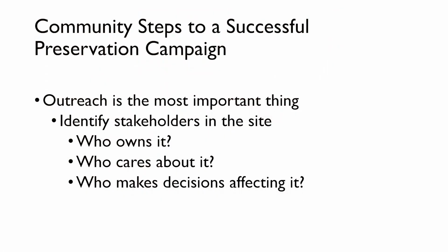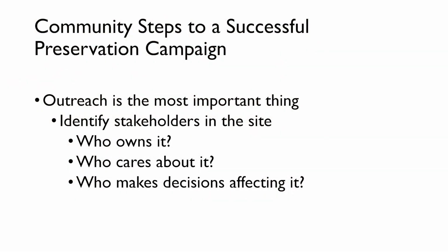That's weird. The steps to a successful preservation campaign: outreach. It doesn't matter how much you love the building, other people need to know that. The first step in outreach is you've got to identify the stakeholders. It is the worst thing in the world when you're like, I don't know what's going on with that building. I don't know who owns it. I don't know what their plans are. You've got to figure out who owns the building, who cares about the building, who is making the decisions affecting that building. Doesn't the Parks Department own that lot? No, the Department of Citywide Administrative Services owns that lot.